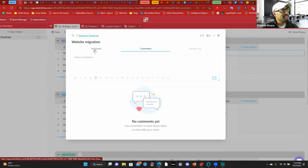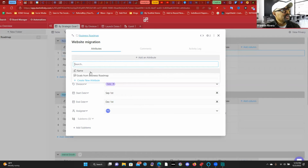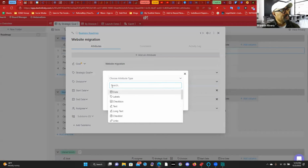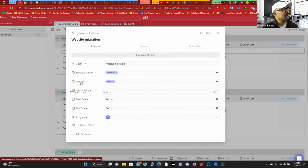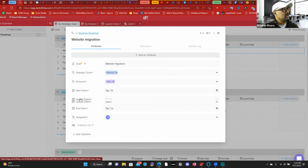All right, so I'm over here and I'm like, you know what? These are some cool attributes, but I need some other attributes. So I can click here, add an attribute. I can have a name, goals from business roadmap. I'm going to create a new one. So I'm going to create a new date attribute, and I'm going to call it launch date. Save it. Boom, there it is, launch date. I move it up here. Now I have a start date and an end date and a launch date.